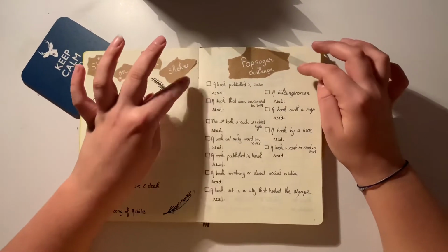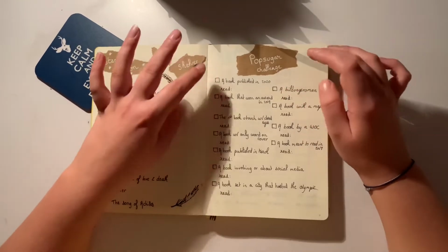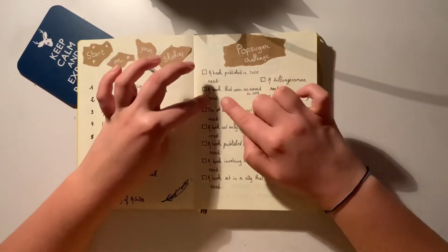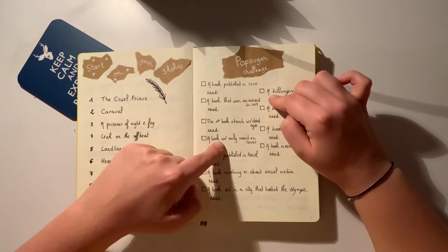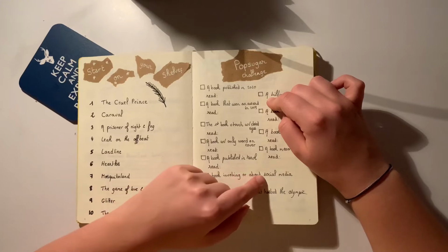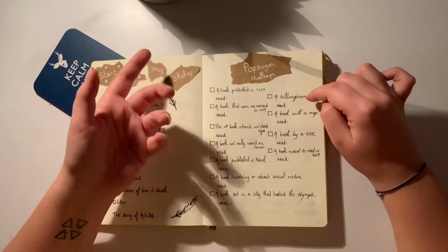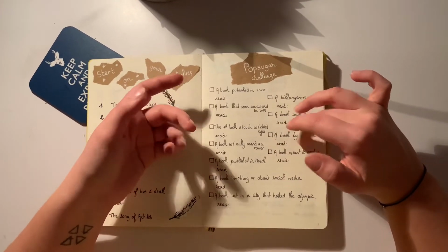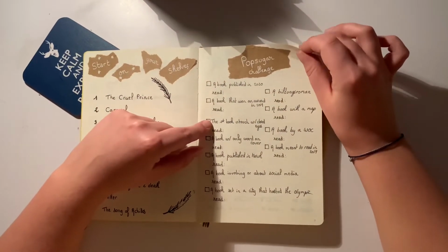Here we have the Pop Sugar Challenge, and every year Pop Sugar releases a reading challenge, and there are a lot of prompts, but there were so many, I just picked 11 or 12. So I have to read a book published in 2020, a book that won an award in 2019, the first book you touch with your eyes closed, a book with only words on the cover, a book published in March because it's my birthday, a book about social media, a book set in a city that hosted the Olympics, a Bildungsroman, which is basically a coming-of-age story, a book with a map, a book by a woman of color, and a book meant to be read in 2019. So every time I will put the books I've read for this challenge, and we'll see at the end of the year if I manage to do it.